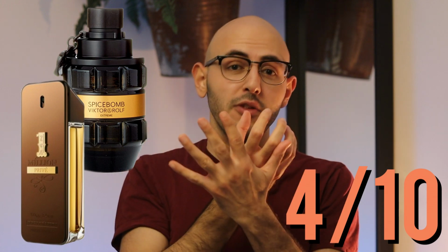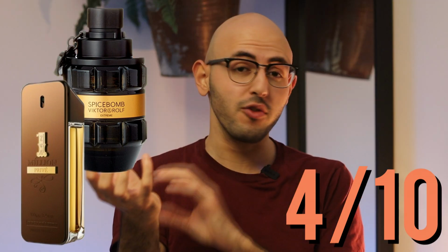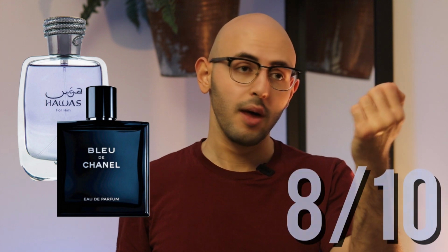They don't meld together. They're both incredibly warm already, and I think this is a case of too much of a good thing. But it's interesting, and I think maybe if you like both these scents, try it out regardless. Hawas and Bleu de Chanel, I can imagine just getting a lot of compliments. Sexy, long-lasting as well, and easy to wear as a fresh daily thing. So I would give this an 8 out of 10.